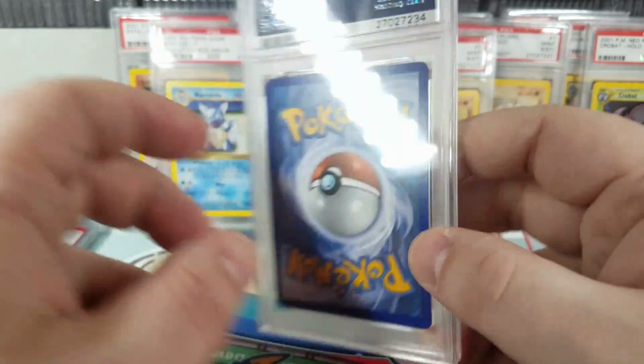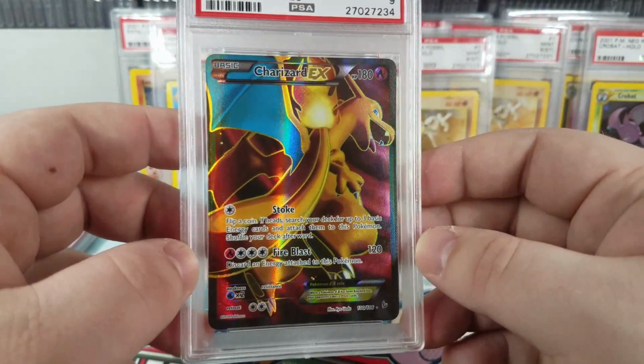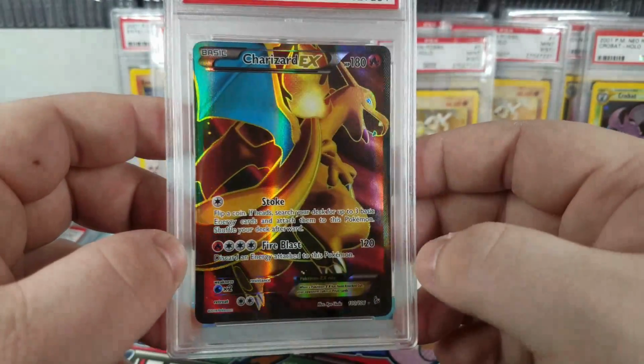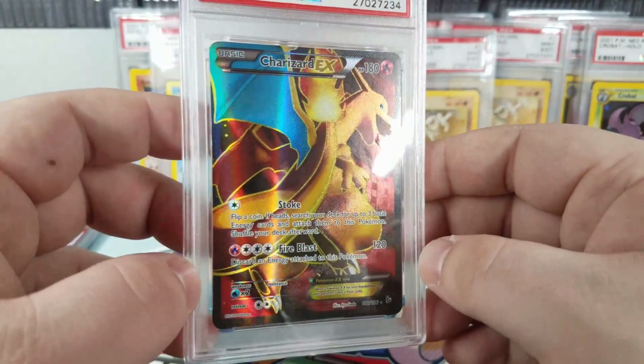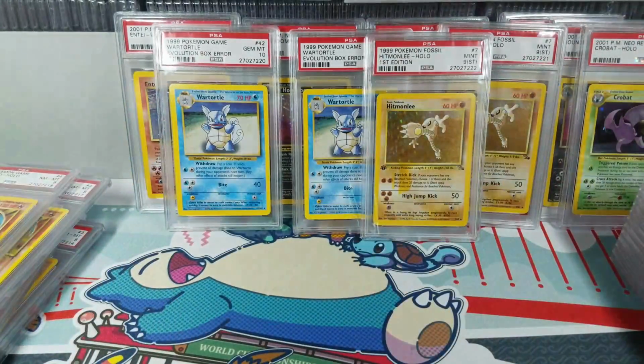Again, it's got that little nick up there. But still a beautiful card right there. You can see the rivets and stuff. My biggest disappointment with some newer cards is they don't have the grind and stuff right there.